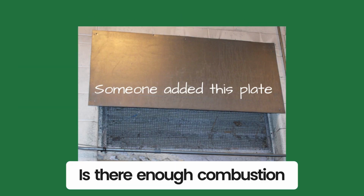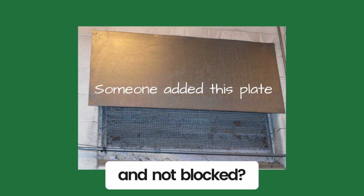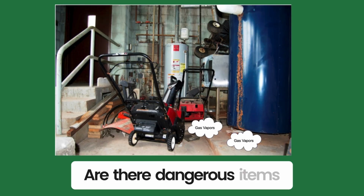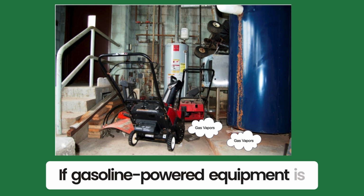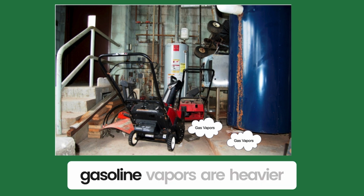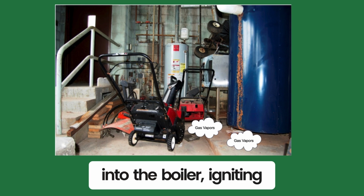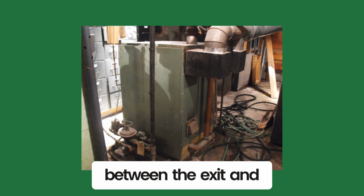Is there enough combustion air, and are the openings free and clear and not blocked? If you smell gas, the source of the leak should be found and repaired. Are there dangerous items stored in the boiler room? If gasoline-powered equipment is in the room, gasoline vapors are heavier than air and could be pulled into the boiler, igniting them. Is the path clear between the exit and the boiler?